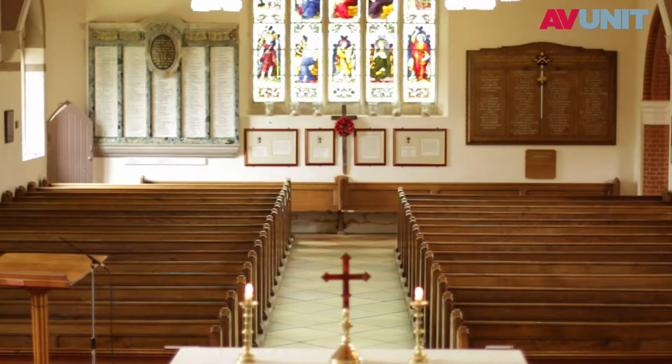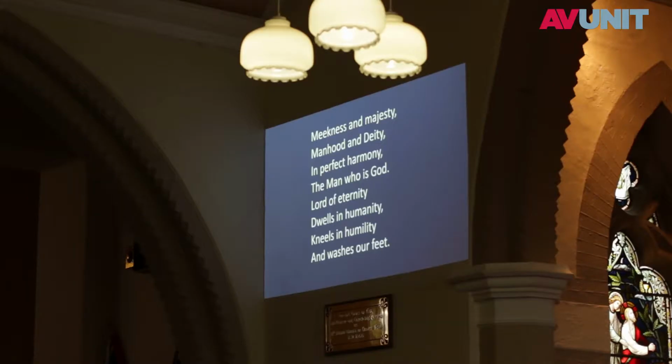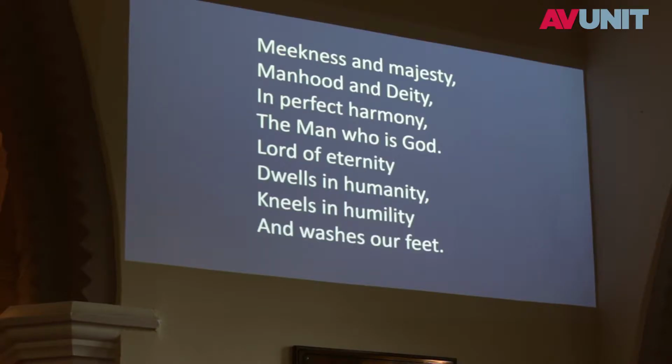The challenge was that we've got a sacred building here, over 150 years old, a listed building. You can't just put up screens everywhere. You can't just drill holes in the walls and do whatever you want to. We had to find a way to project the hymns and the images onto a wall without damaging the space. And AV Unit did that brilliantly.